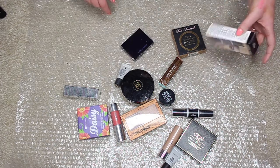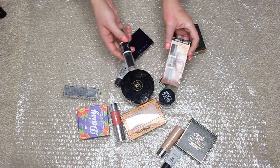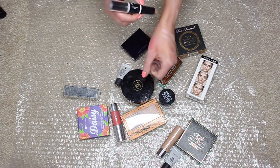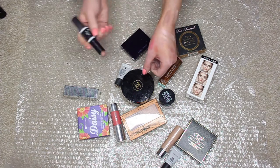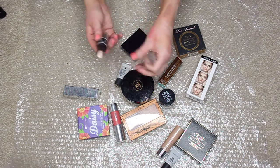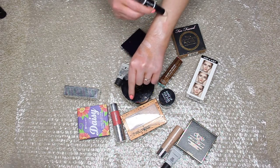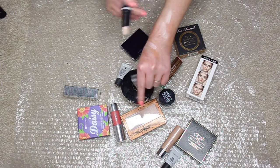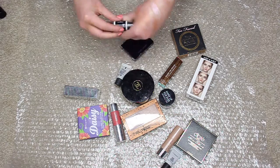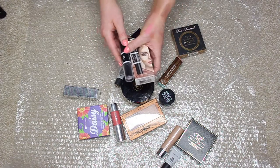Then I have these two contour sticks from Wet n Wild. Now this one I've had open for quite a while, but I'm not too sure if it still works. Let's just have a look. So it is still pigmented, it still works. And then let's have a look at the highlighter section. I didn't really use the highlighter section. I used to just use some concealer. Now I don't really like the highlighter section, but I didn't really use that anyway, so I'm going to go ahead and keep both of these because they're really good.